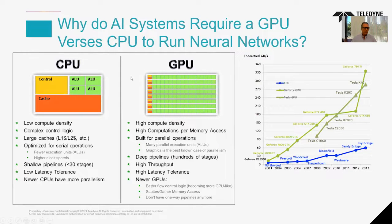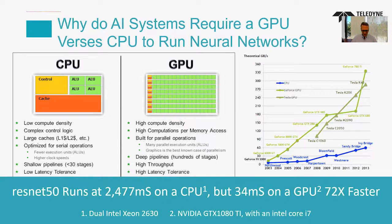CPUs are very low compute density, and they're really designed for serial processing. GPUs have very high compute density and are ideal for parallel processing, which is how neural networks run. To give some context for the performance of a GPU over a CPU, we ran a popular neural network called ResNet50 on a PC and on a GPU, and the routine ran 72 times faster on the GPU. And the hardware that we ran, I referenced down below, if anyone's interested.